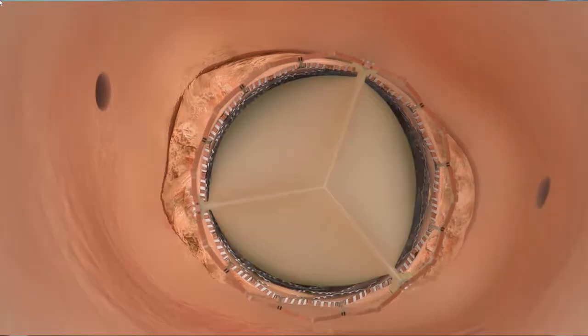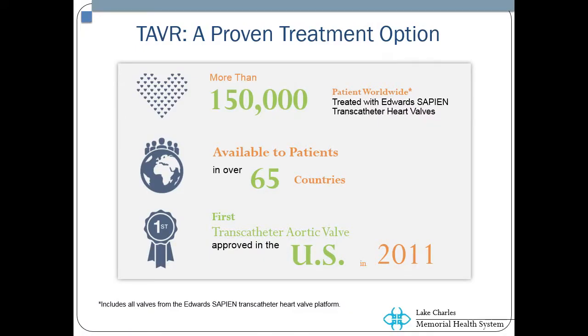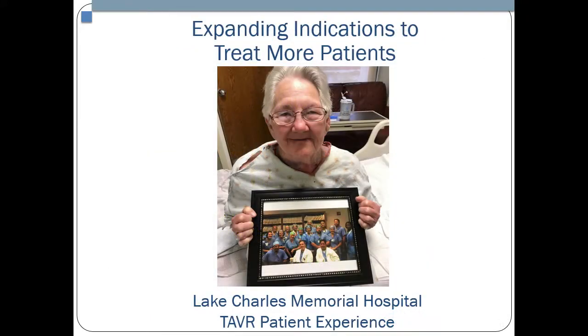Only the best. So it's a proven treatment option. It's new here, but this has been going on for a long time, okay? And you can see here over 150,000 implanted worldwide, obviously multinational. And the first approval, I can't believe it, but was 7 years ago. And this is Bonnie, number one. You want to come up, Bonnie, and say a couple words?